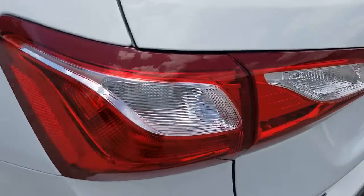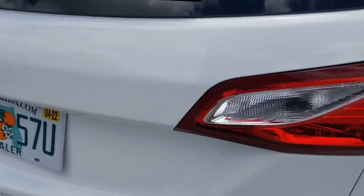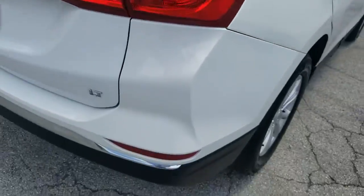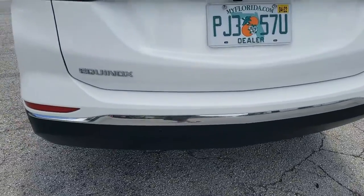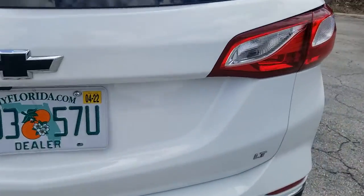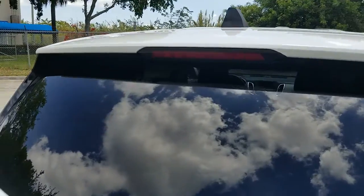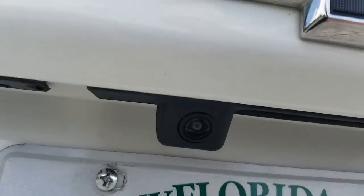Take a look at those lights, also in beautiful condition. Passenger side light, also in beautiful condition. Rear bumper's in beautiful shape. Backup sensors, really nice feature there. Very nice. Take a look at the rear hatch. Hatch is in beautiful condition. Glass and everything, flawless condition. Nothing to show there. Taking a look at the backup camera.